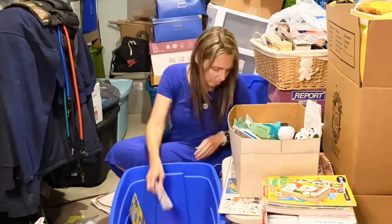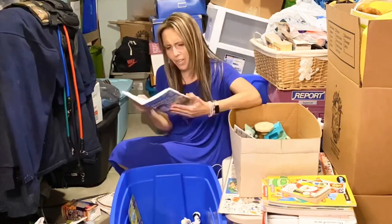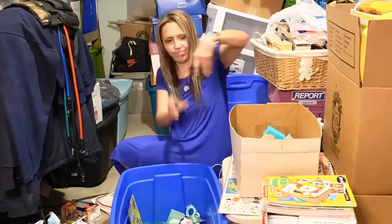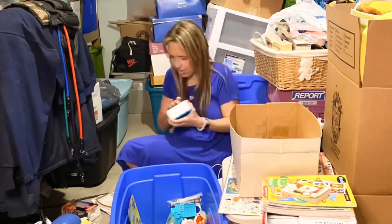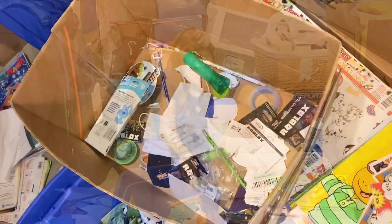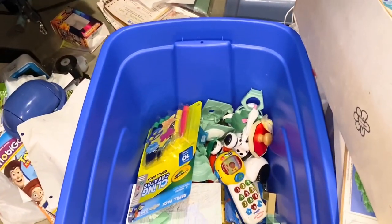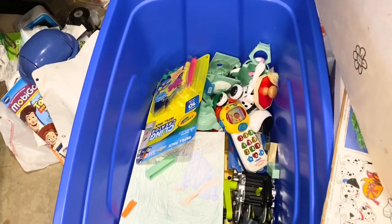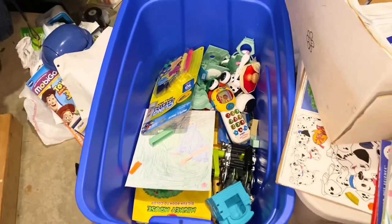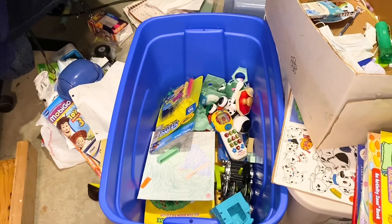I'm not using logic. I can't. This is an emotional driven disorder. So I'm letting go of everything that feels right in my heart, and what I'm not ready to let go of, we're going to keep. Now this box in here, clearly a tossy-tossy, right? We're going to let that go. The blue bin is going to be what we're keeping for now. This is what feels right in my heart so I can successfully keep decluttering this episode.